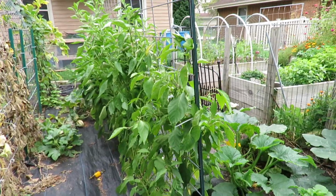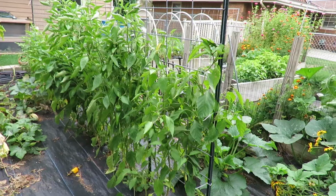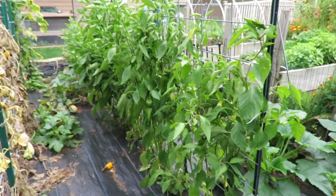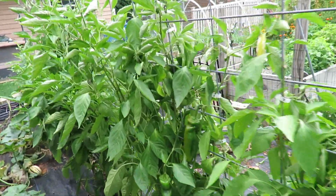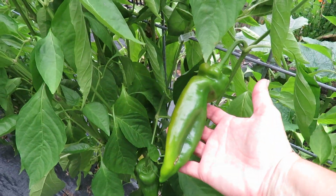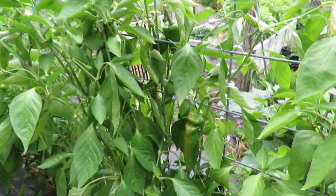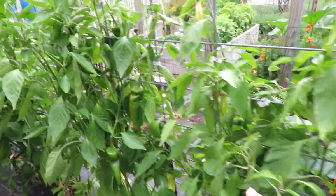As you can see, my peppers are still doing very well. I just picked a whole bunch of peppers, and then there's a bunch on here that are slowly getting ripe. These are those Escamillo peppers, sweet yellow peppers. The banana peppers did very well.